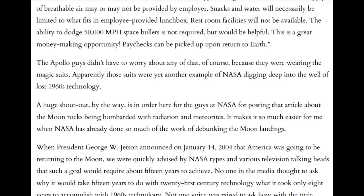A huge shout out, by the way, is in order for the guys at NASA for posting that article about the moon rocks being bombarded with radiation and meteorites. It makes it so much easier for me when NASA has already done so much of the work of debunking the moon landings.